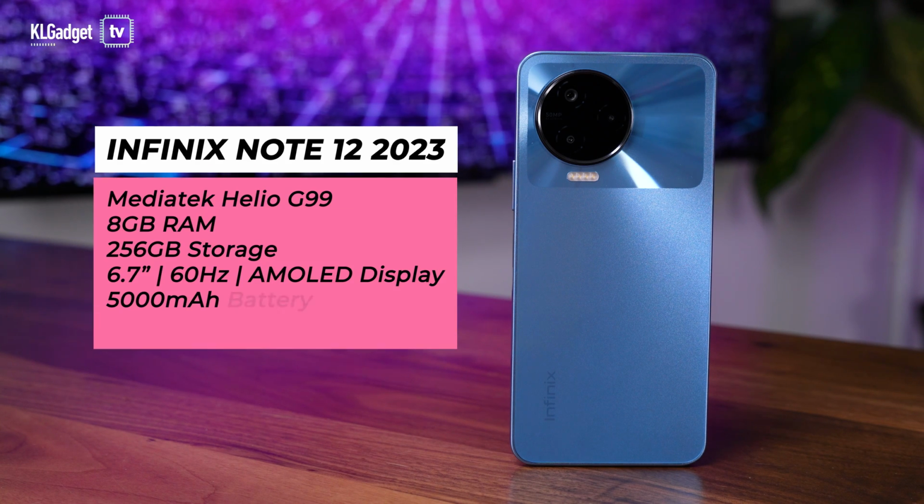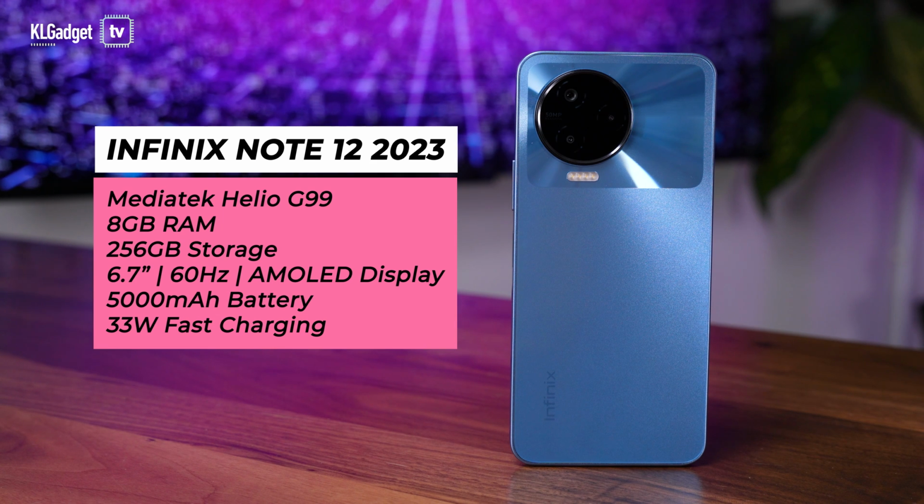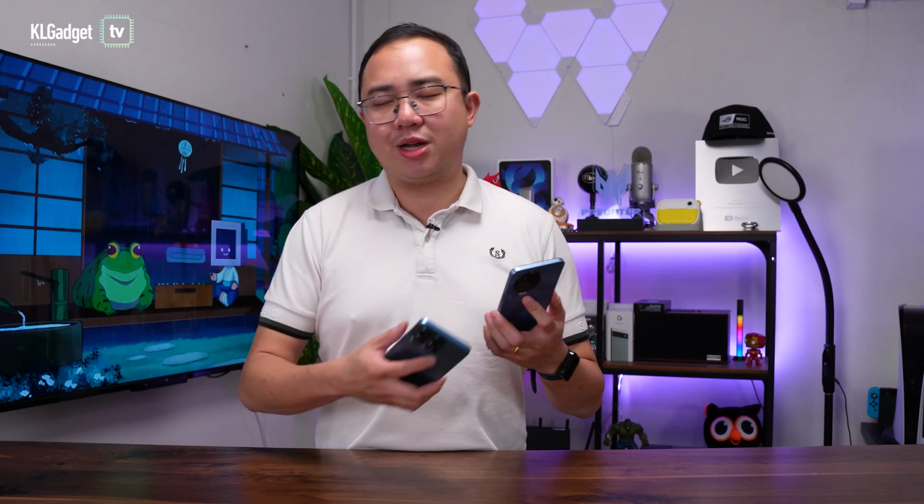Now, when it comes to specs and performance, you guys probably already know it better than me. But let's do a recap right here, shall we? So, the Infinix Note 12 2023 is powered by a MediaTek Helio G99 chipset paired with 8GB of RAM and 256GB of storage. You can even expand its RAM by up to an additional 5GB with its memory fusion feature, but I'm sure nobody really cares about that.